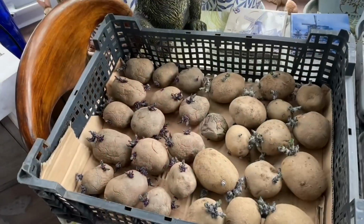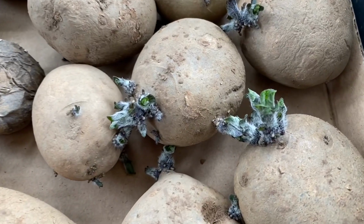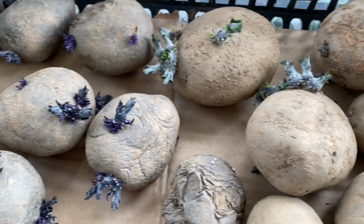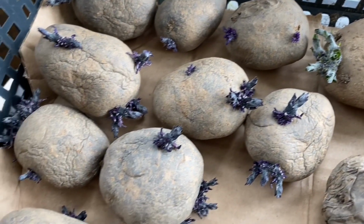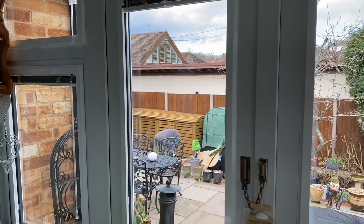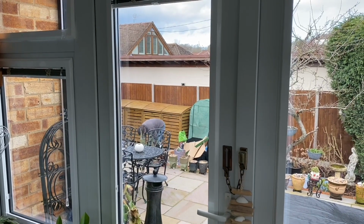Hello, good morning. We have got to start doing some beds because this is what's happening to the potatoes. They're growing quite a bit. Some of them are starting showing leaves, as you can see. So I'm a bit concerned that they need to go in the ground. I've got Grinch in the garden over there, starting to dismantle some pallets to help building the beds.